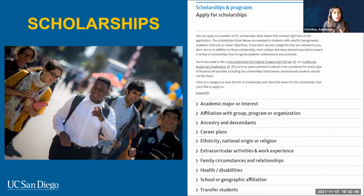So we're going to give you the opportunity to first self-identify what scholarships you would like to be considered for. And then the campuses individually will decide which scholarships we have available and who's going to get those scholarships. So this section is the scholarships that we as a university have to give to you. You self-identify. We use all the information you put on your application to review you for these scholarships. And then our financial aid department actually decides who gets what.